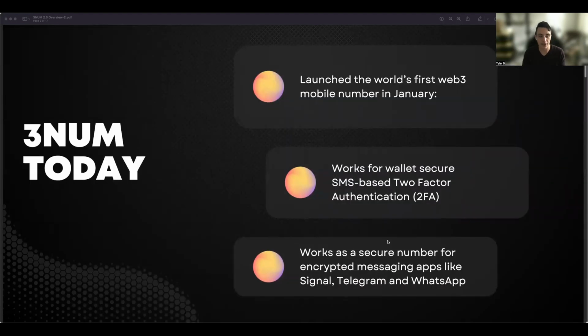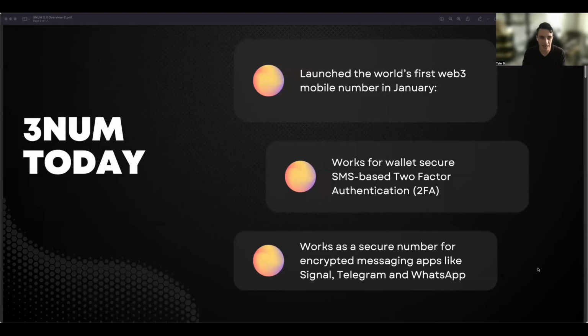Back in late January, we launched our inaugural 3num Shield for our OG users. This was the very first Web3 mobile number that's anonymous, minted as an NFT, controlled by your wallet, and built to stop problems like SIM swapping. It uses a no-docs number for encrypted messaging apps like Signal and Telegram, and it also works to access wallet-secured SMS-based 2FA, all from the 3num one-way messenger. This has been really important for helping us build much of the infrastructure required to get to 3num 2.0. We are very excited about that, and we appreciate everybody who has been a customer so far and using the 3num service in its current state.